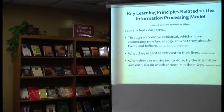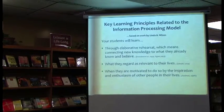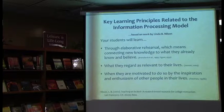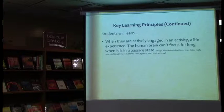And motivation is really key. Believe it or not, we as instructors play a pretty big role in the motivation level of students. You can actually get students interested in something they may not naturally be interested in, just by whatever emotion or excitement you bring about something. It's true. When they're actively engaged.